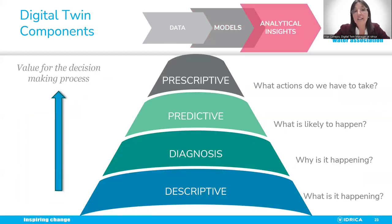And finally, we need analytics. We have to add on top some algorithms so that, using the data provided by sensors and also provided by the hydraulic model, we can have the necessary insights in order to make decisions in the real system. And here we can have different levels of maturity of digital twin.